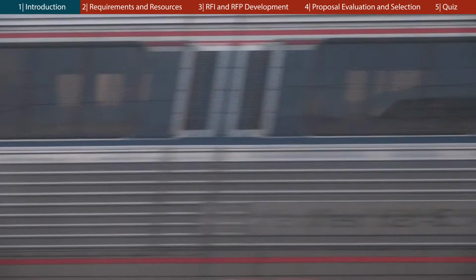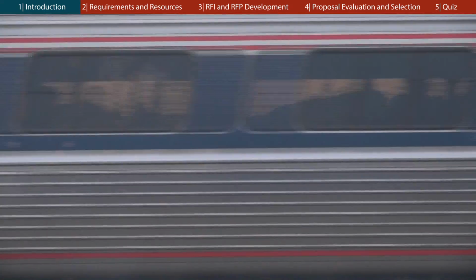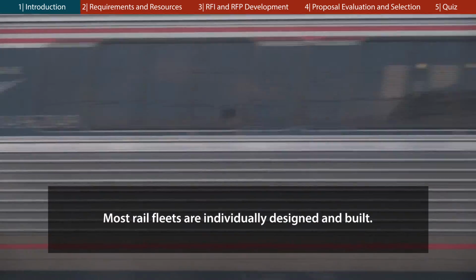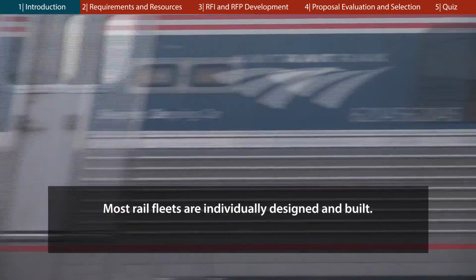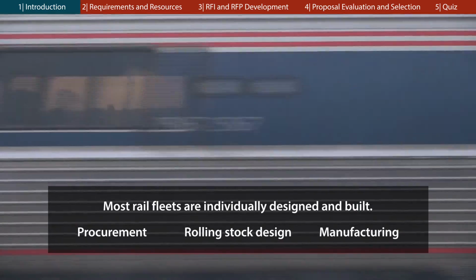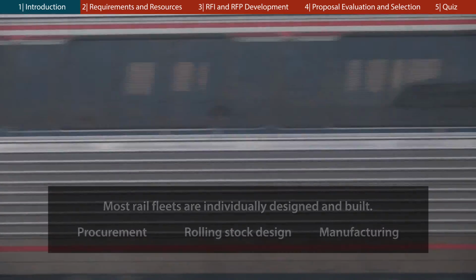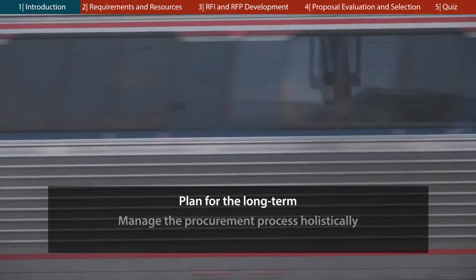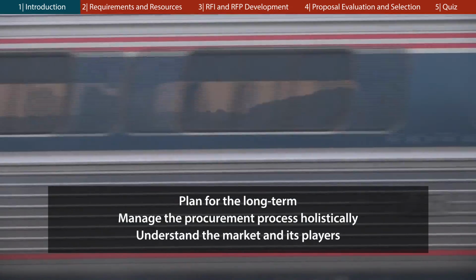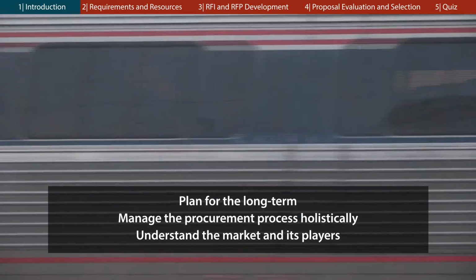Another complicating factor is that, in the U.S., passenger rail rolling stock is not an off-the-shelf product. Most rail fleets are individually designed and built, which requires a variety of expertise for the procurement process, rolling stock design, and manufacturing. In order to overcome these challenges and meet your agency's goals, you should plan for the long term, manage the procurement process holistically, and understand the market and its players. FRA, in this video, can help you in this process.